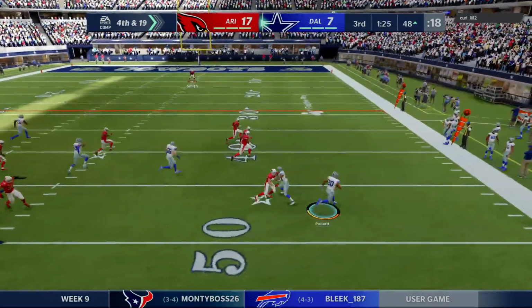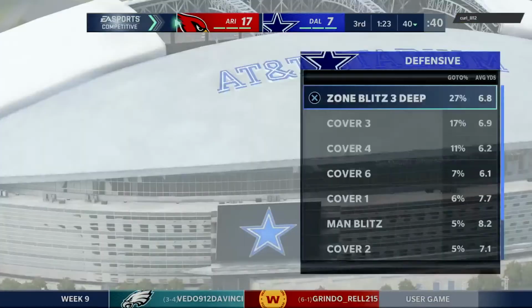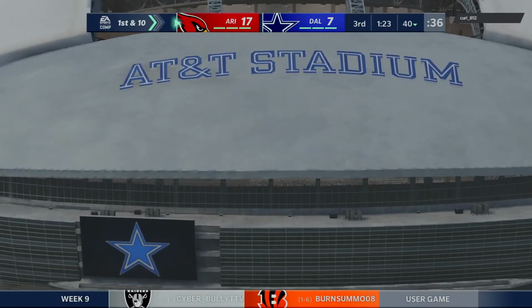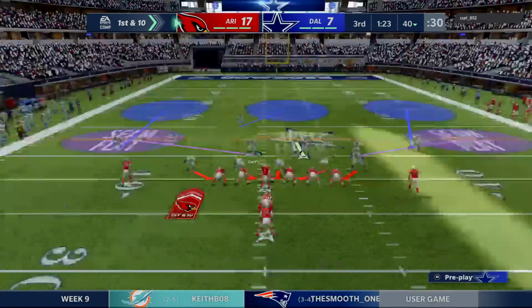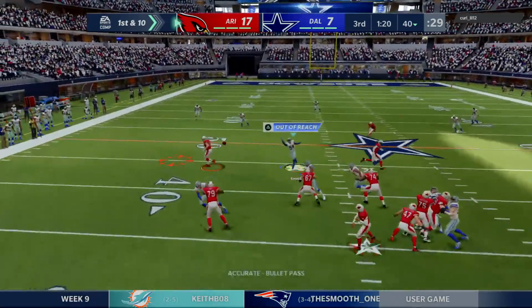Here, direct snap to the up man. Oh, but he'll be stopped well short of the first down marker, and it's a turnover on downs. A little trickeration there, but it doesn't fool him. And the Cardinal defense is going to get the football back. Murray and the Cardinals with a 1st and 10 at the 40.